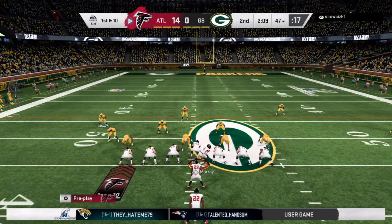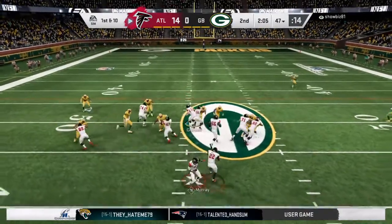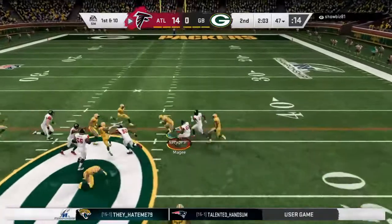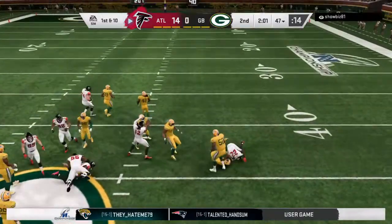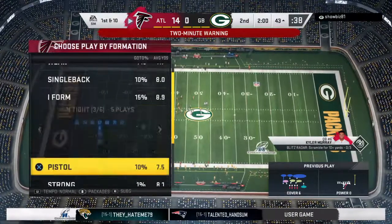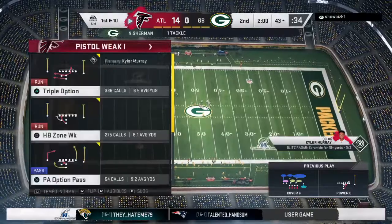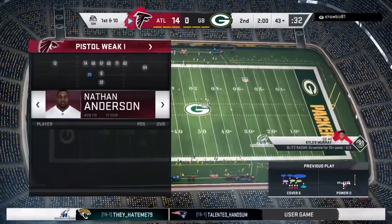Here's McGee. And an alley to run. And he'll work it across midfield inside the 45. 10 yards there and a first down for the Falcons. It's a gain of 10. First down, Falcons.